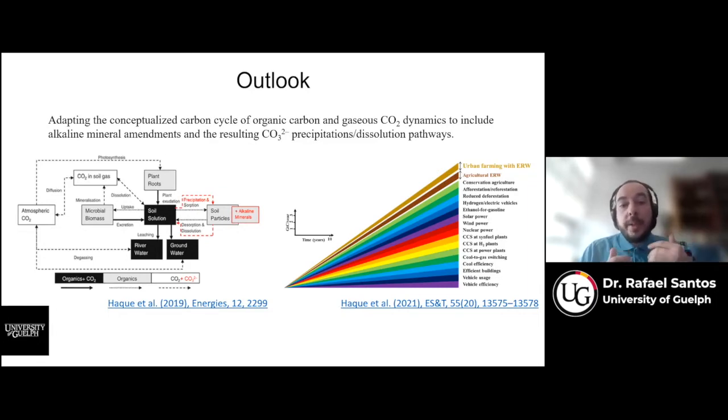So we do encourage future studies on soil carbon sequestration, regardless of whether it be through enhanced weathering or not, to always remember that we do have 2 kinds of carbon in soil. We have organic carbon and inorganic carbon, and the goal should be to increase the total amount of carbon, not just one or the other. So these techniques can definitely work simultaneously and achieve the same goal.